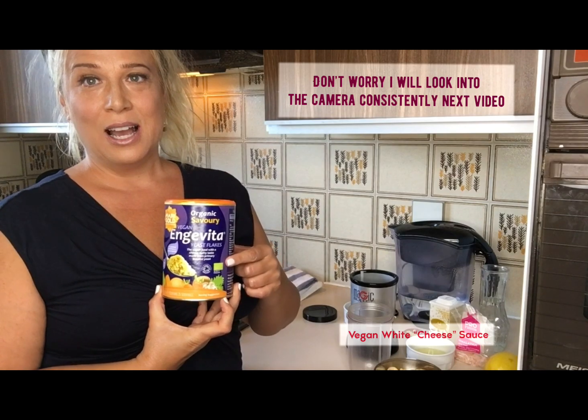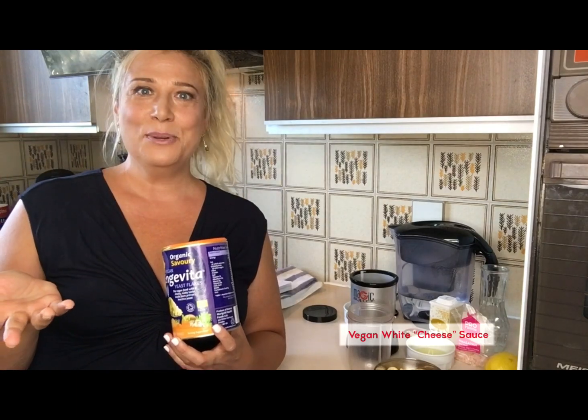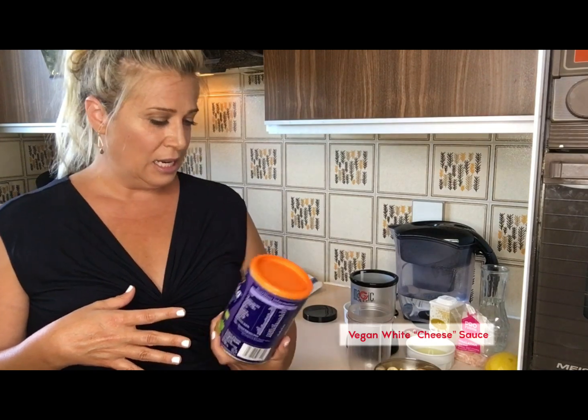Nutritional yeast. I had never heard of it before I went vegan, so I don't anticipate, if you're watching me to get new tips about how to go plant-based, that you're going to be like, oh, I know exactly what that is. I did not. But it's so mainstream now. There's a bunch of different companies. This is the brand that I can get.